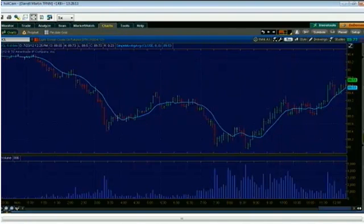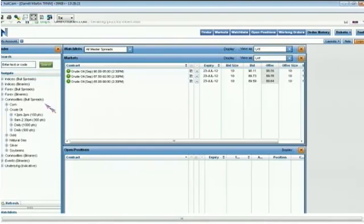Okay, so let's go ahead and pull up the Nadex account over here. You have crude oil spreads that you can take advantage of, and you also have crude oil binaries that you can take advantage of.